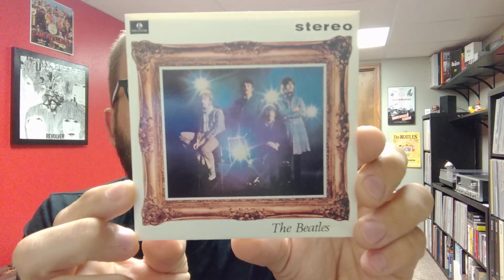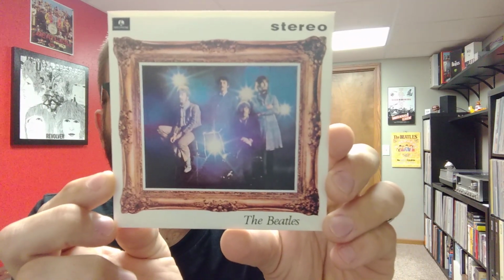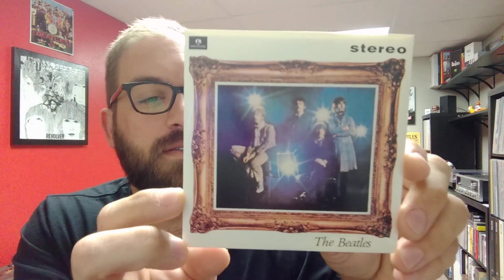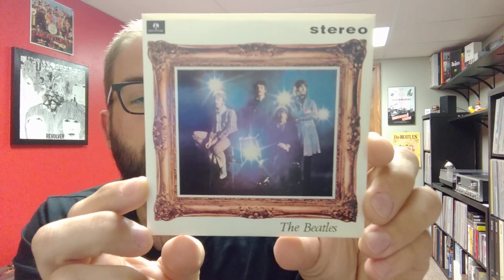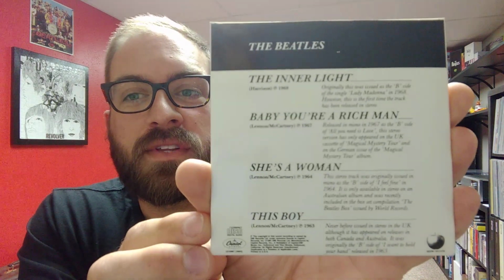It is only available in stereo on an Australian album and was recently included in the box set compilation, The Beatles Box. And then the final song is This Boy, which was never before issued in stereo in the UK, although it has appeared on releases in both Canada and Australia. So there's the bonuses for this set.